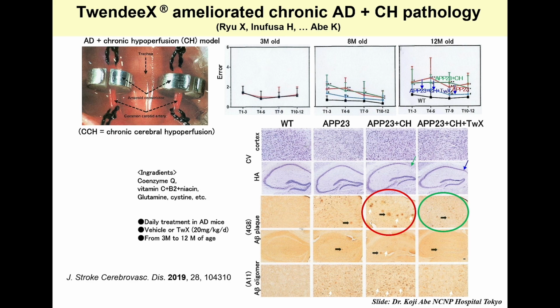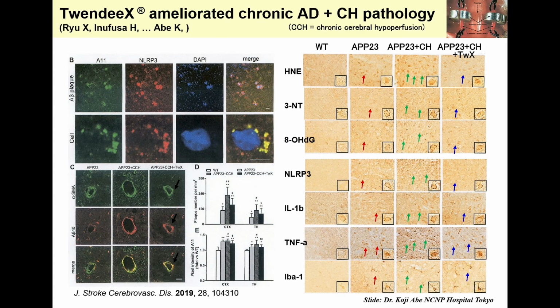So this is a mice model of Alzheimer's disease, which was developed at Okayama University by Professor Koji Abe. And then this data shows Twendee reducing the amyloid beta plaques, and also preventing loss of neural cells. And then the brains show oxidative stress parameters, above 3 parameters, reducing, and at the same time inflammation parameters are below 4, and that shows a dramatic decrease. That means Twendee reduces oxidative stress and then reduces inflammation in the brain.